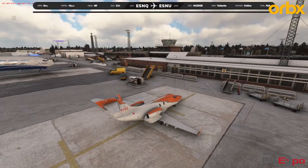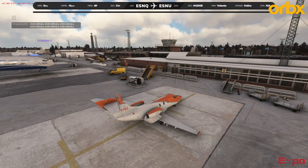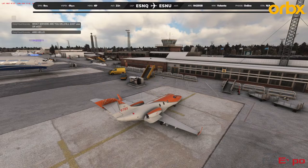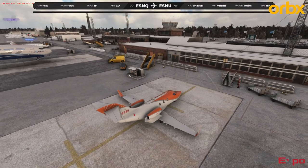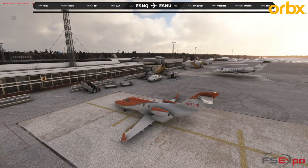So we're at Echo Sierra November Uniform. I need to find out how to pronounce this real quick. Umel. Okay, so we're at Umel. We are checking out the Orbex Triple Pack tonight. We're on parts 1 and 2 tonight. We checked out the first airport, Kiruna, Echo Sierra November Quebec when we first started, and now we're at Echo Sierra November Uniform, Umel.